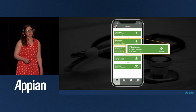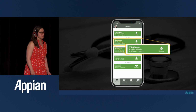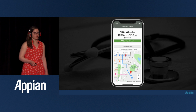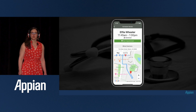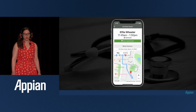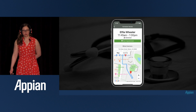Each card is clickable, so she can choose to click in and get more information about her appointments. So let's do that. Once she clicks in, she's looking now at patient details for a patient named Effie Wheeler, who she's going to see at 11:45 a.m. today. On the screen, she can see that she's very close to her next appointment location, and from here she can either choose to get directions or start the appointment.